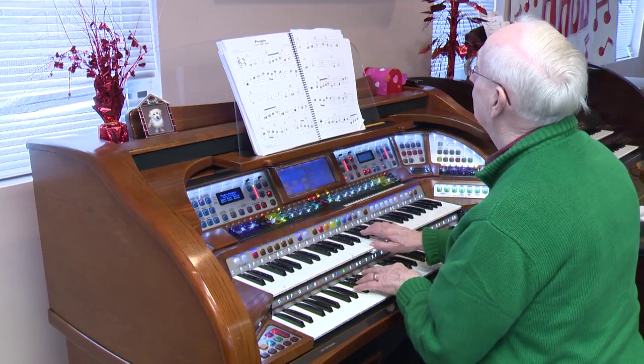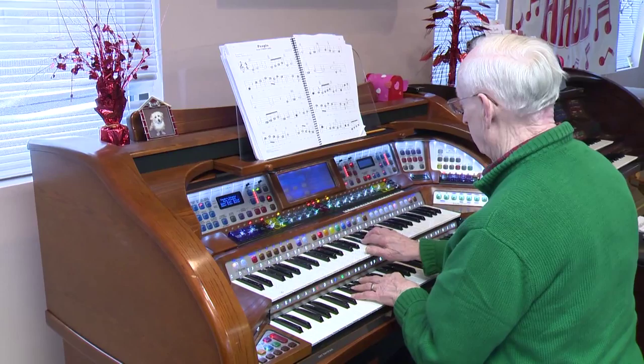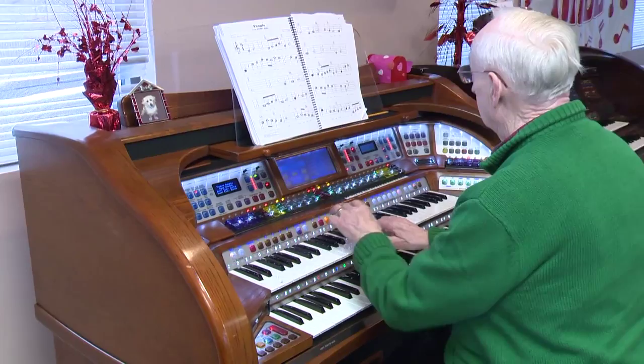And I asked her about these lessons, and so she introduced herself, and so I started coming, and then before long, I traded for the first Lowrey organ.